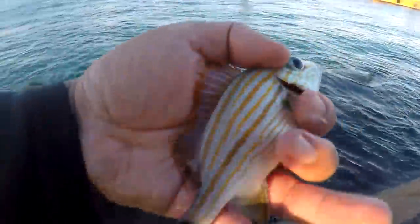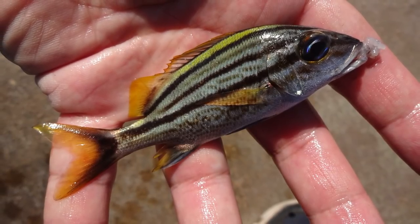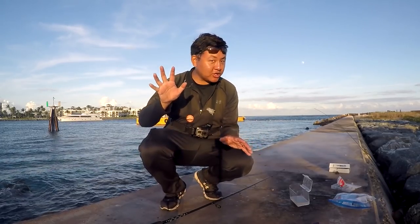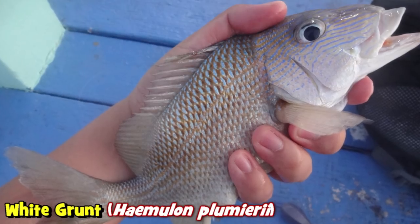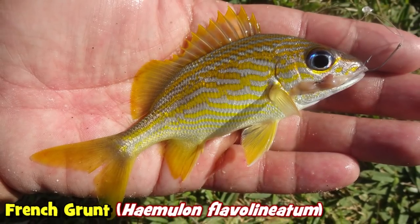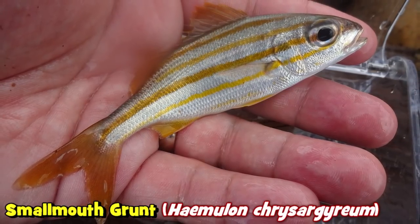I already have this on my species list, but this is only my third ever Caesar grunt. This morning, I also caught that Spanish grunt that I thought was a juvenile French grunt. That was the Haemulon macrostomum, a new species for me. My collection of Haemulon is definitely growing. What did I get so far? I got the bluestriped grunt, Haemulon sciurus. I got the white grunt, the Haemulon plumierii. I already have the tomtate, the Haemulon aurolineatum, the French grunt, the Haemulon flavolineatum, the sailor's choice, the Haemulon parra, and I think that's pretty much it. Oh, there's also the smallmouth grunt, the Haemulon chrysargyreum.